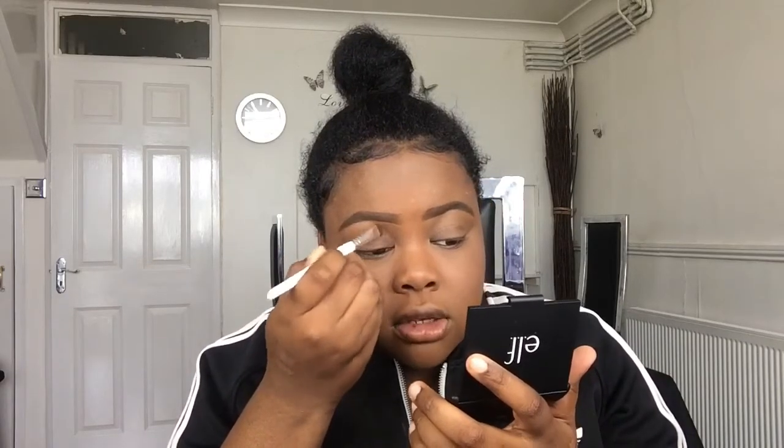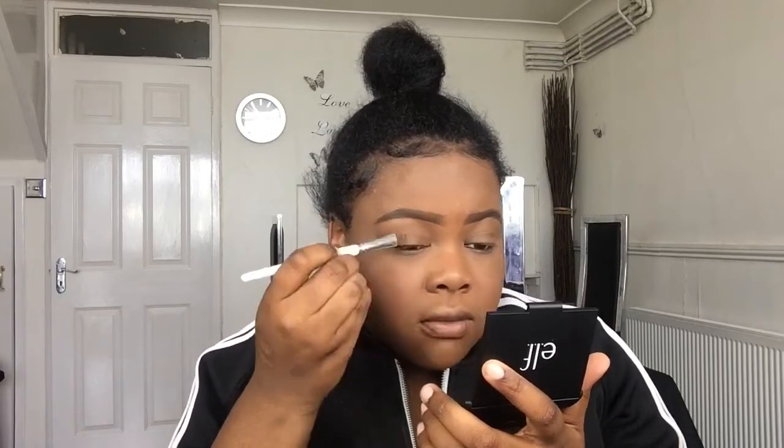To be honest with you, I don't think that this primer has done much, if anything, for my face. I mean, can't really see anything, but it doesn't really do a good job of blending out the shadow at all. I don't really know how I feel about some of these products yet, but we'll keep going.